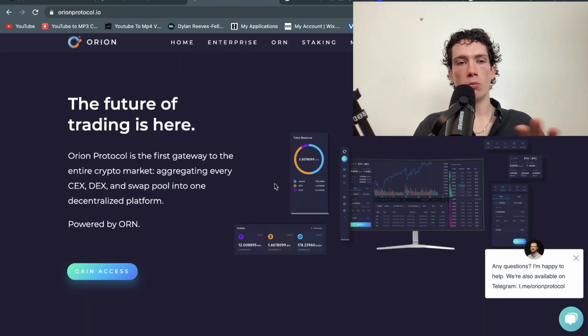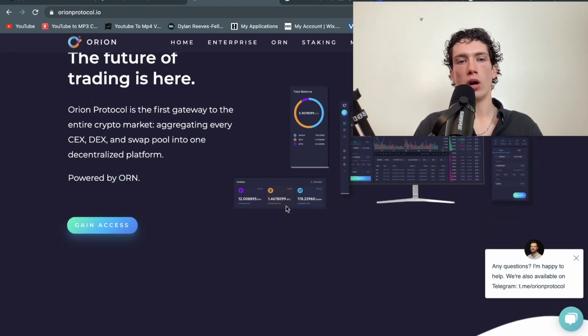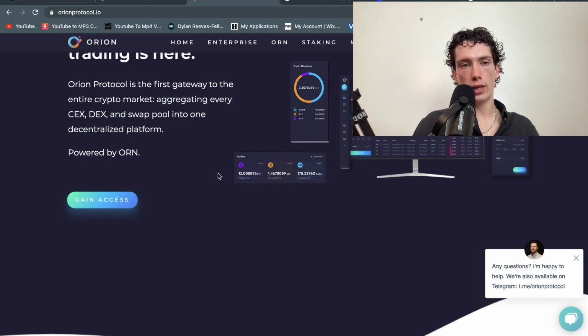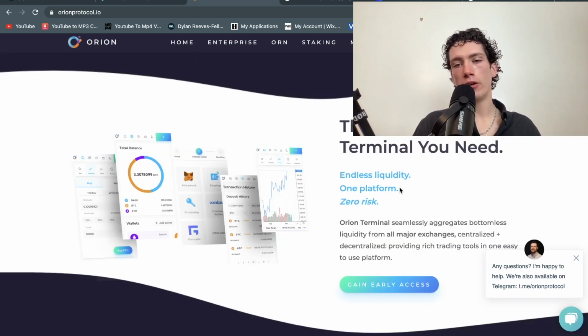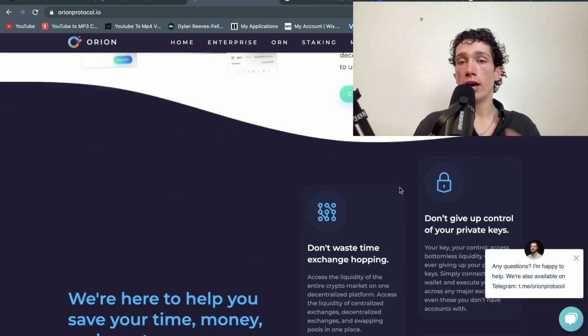So really, I think the more the crypto space grows, the more useful ORN is going to be, because there are so many different exchanges, and crypto is so frustrating because you have to go on so many different exchanges to get all these different coins. So that is roughly what ORN is: a swap pool into the decentralized platform. As you can see, they claim to be the only trading platform that you'll need. Endless liquidity, zero risk, one platform, and it's still in early access.